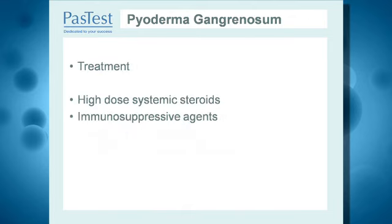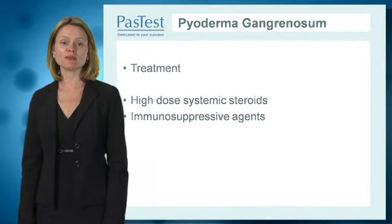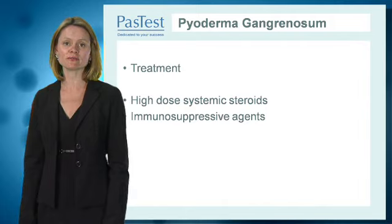So how do we treat Pyoderma gangrenosum? Well, firstly, with high-dose systemic steroids, so patients may need more than 60 milligrams of prednisolone in a day. And because these are high doses of prednisolone, we really need to start other immunosuppressive agents as well, such as methotrexate or azathioprine.